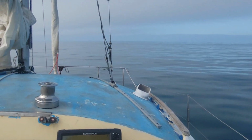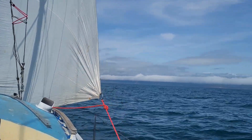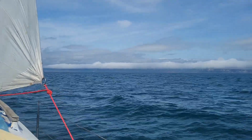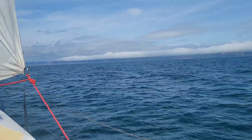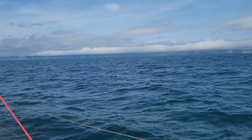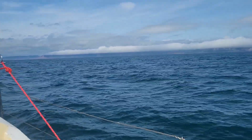Now, where's that wind? What an absolutely gorgeous day. That cloud's really weird over there. It's sitting about halfway up the hills. The wind's still holding, which is good. I'm averaging about 4.5 knots, kind of up to 5 knots sometimes, just on the Genoa. So I'm really happy at that.